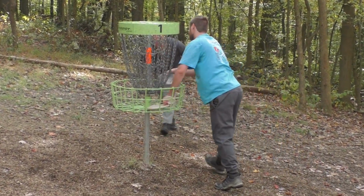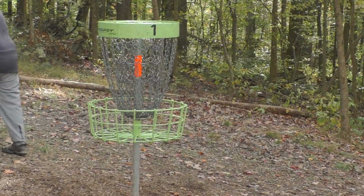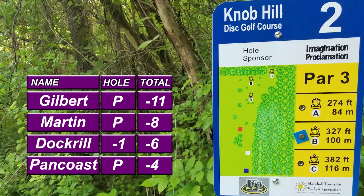You have Andy and Ross both cleaning up their pars. Par is a very respectable score on hole 1, but hole 2 could be one that you might think you can get the 2 on. Let's see what our MPO field can do here.